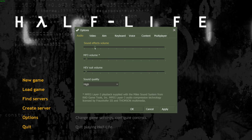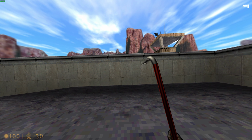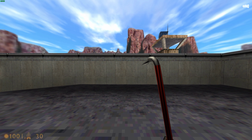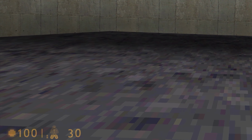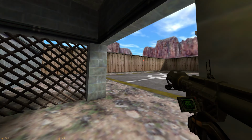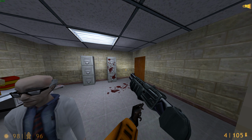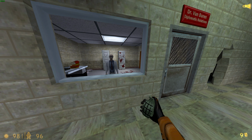When you go into the game itself, you may notice that view roll is back in the game, which means that when you strafe from left to right, your view will roll with it instead of staying static. And hey, look, the HUD now scales properly as well. I usually record Half-Life in 4K and the HUD elements were always super tiny, but that's no longer the case. Awesome. Oh, and you may have also noticed that the textures are no longer filtered.